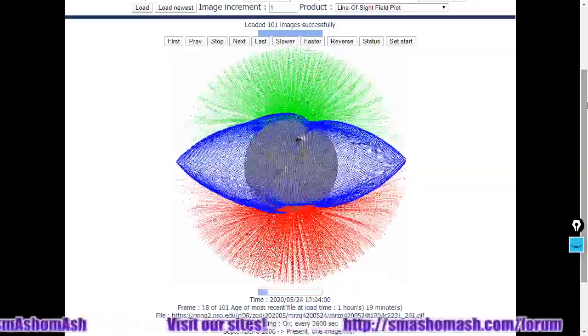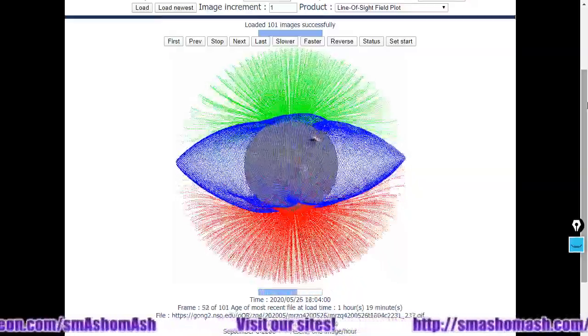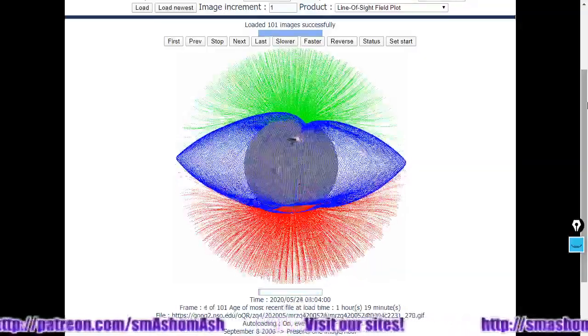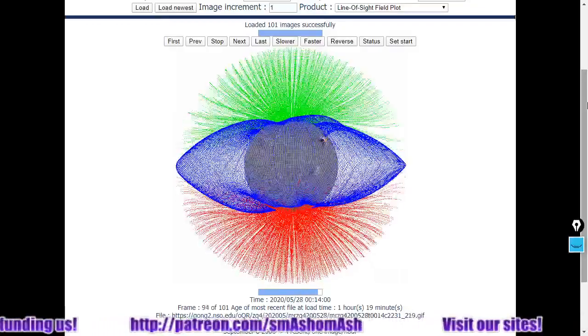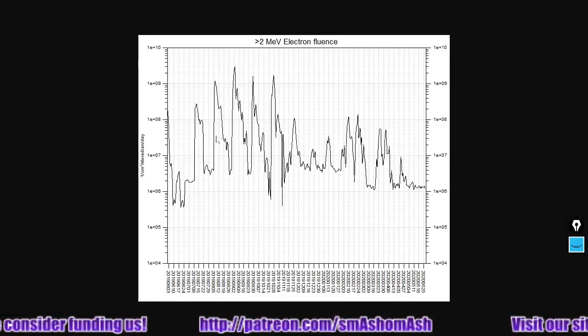There's a line of sight field plot, and we're looking at an hour and 19-minute old data there. Nothing to write home about there. No big changes in the B field shown in blue. Wait till we get some sunspots, you'll see big changes.